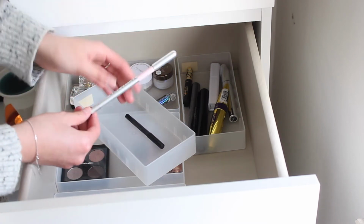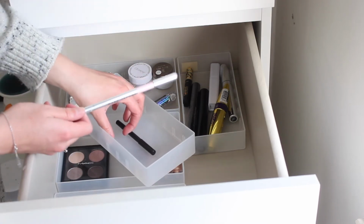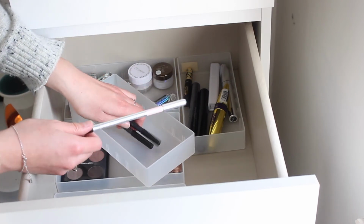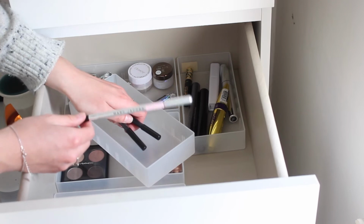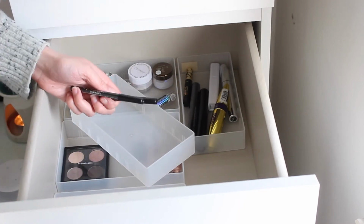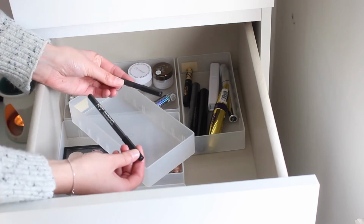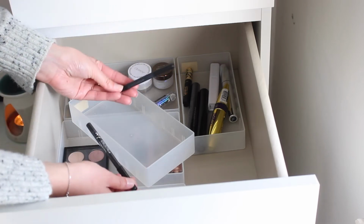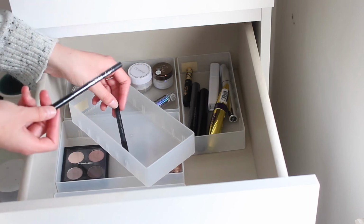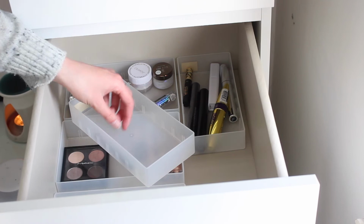Then have a Marc Jacobs eyeliner. These are the best eyeliners in the world. I wear the brown one all the time. These are the best. It's in my normal makeup bag, but best eyeliners ever. And then I have a number 7 Stay Perfect pencil and a Smashbox pencil. I'm going to keep the Smashbox one. I'm going to give the number 7 one to my mum because I've never worn it, so she can have that.